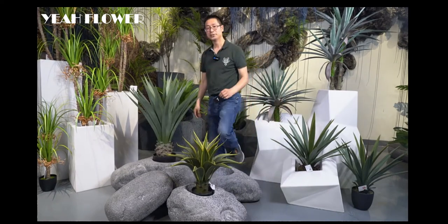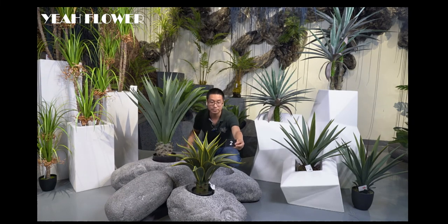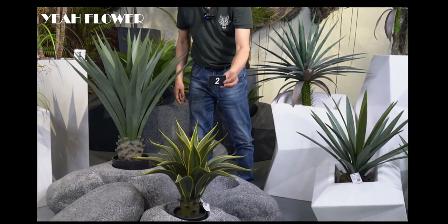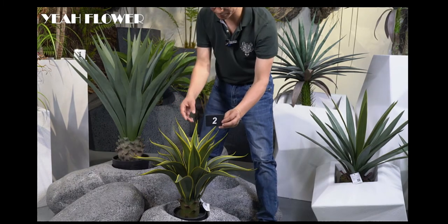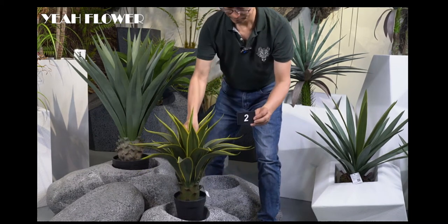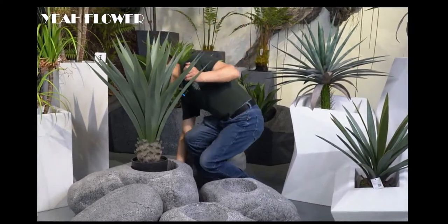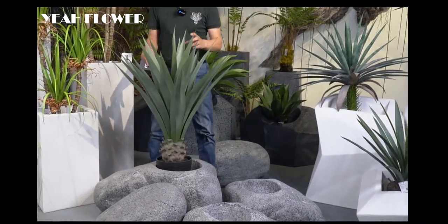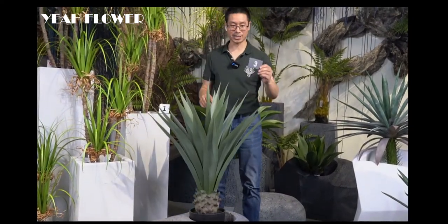Number 2. This is number 2. This is a very typical Nordic style plant and enjoys very popular sales. Now this one, you can see this one. We also have different colors for this one. Now I just show you one color, number 3.